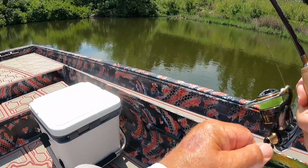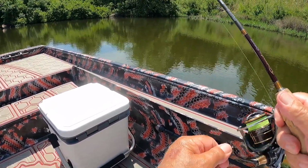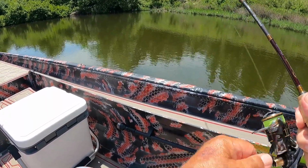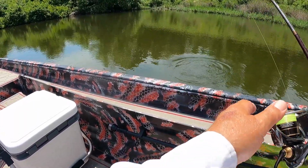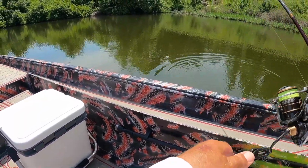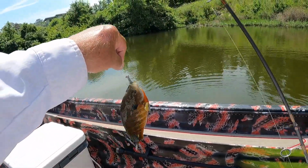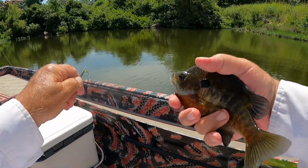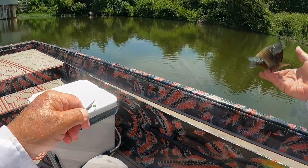Here we go. Another good bluegill. Yes, sir. I tell you what, folks, it's hotter than Hades out here, but I've had a lot of fun. Caught some decent fish. I'm gonna boat lift this thing. I shouldn't do that, but I did. This joker here spawned out. Beautiful fish, but he spawned out. All right, let's get him back.